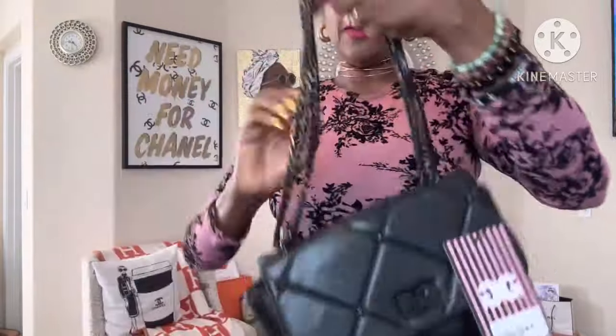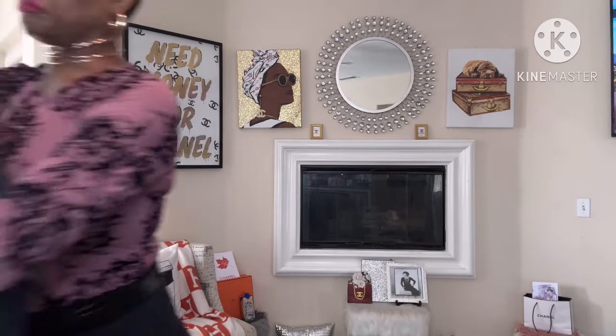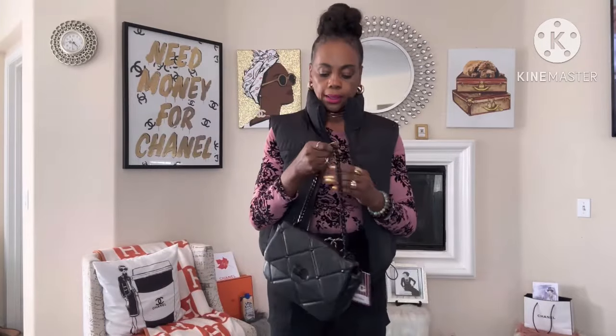I went to Poshmark to see how much people are selling this for. Some people are selling them for $90. Some are selling it for $79. So it has the black chain. This is the small, so you can carry it as a handheld, which is what I should have been trying on with my puffer vest. I'm loving this black vest. You guys are probably gonna get tired of seeing this vest. I'm like, okay, Jackie, stop. So yeah, we can carry it as such.